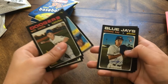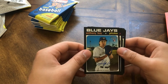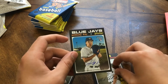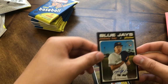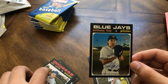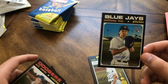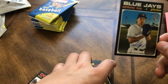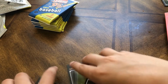We have Brandon Workman. Anthony K, rookie auto. Wow. Arch442, you lucked out with this one. I know you really wanted those Blue Jays, and you bought the Blue Jays and you got a good hit. Anthony K, is it numbered? No, not numbered. He's going to be a good one, though. Definitely. Part of the Marcus Stroman trade with the Mets. Anthony K, one of the starting pitchers that the Blue Jays need. Then they'll become pretty scary. Offensively, they're kind of scary. That's crazy. Okay, congratulations, Arch442.